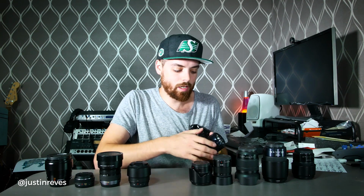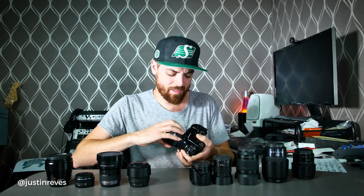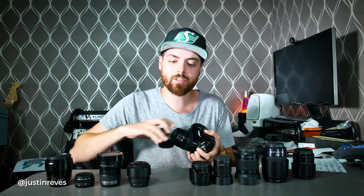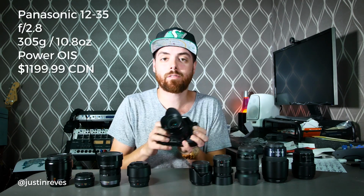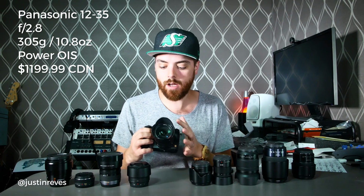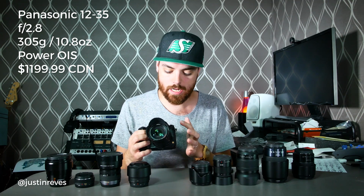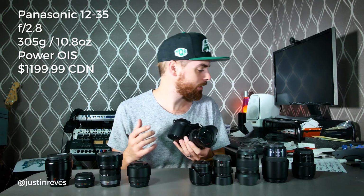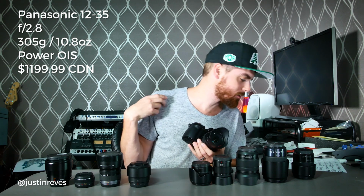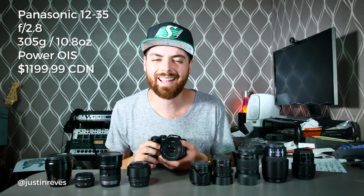Let's talk about my favorite B-roll shooter, meaning this is my favorite one for shooting pretty much anything. I think if you only ever had one lens on your camera, this is probably the one you want. And this is the 12-35 f2.8. It's not inexpensive at $1199.99, but it's got the power optical image stabilization. It's fairly hefty. What do they say on it? It is 305 grams or 10.8 ounces.